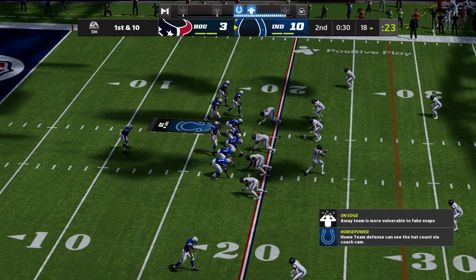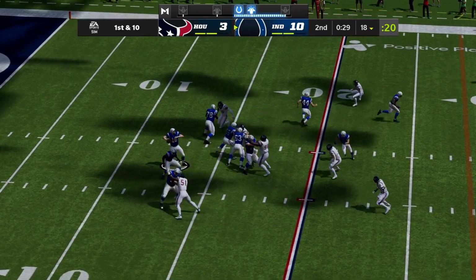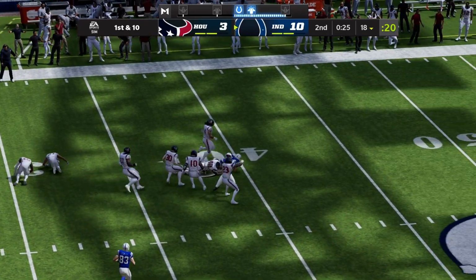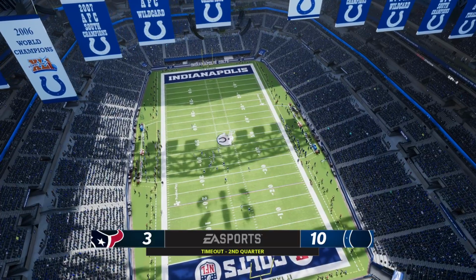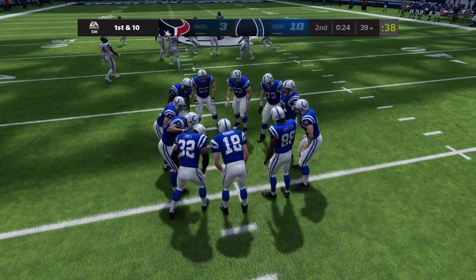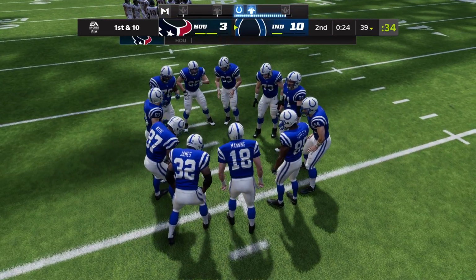30 seconds remain in this first half as they come up here 1st and 10. Manning on the slant. He gets it to Clark. And mark him down way up close to the 40 at the 39. Now the Colts are going to burn the second of their timeouts as they'll stop the clock with 24 seconds to go in this first half.